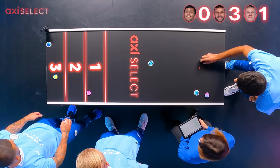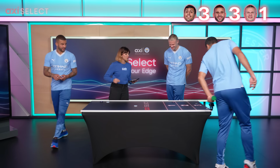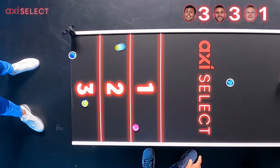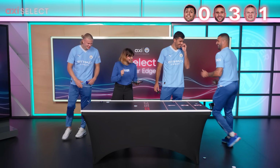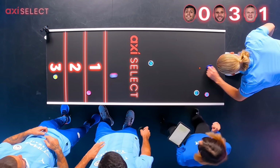Rodri, second turn for you. Nice, he's got into his flow. Right on the Axi edge there. Right on the edge, let's see. Here we go. So, Rodri, you are back to 0 points. Kyle remains on a good solid 3.